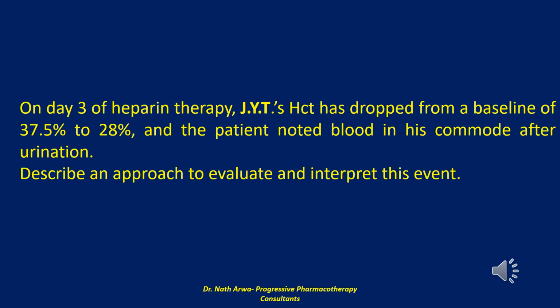The next question reads, on day 3 of heparin therapy, JYT's hematocrit has dropped from a baseline of 37.5% to 28%, and the patient noted blood in his commode after urination. Describe an approach to evaluate and interpret this event.